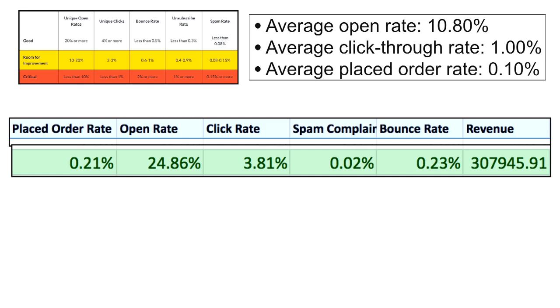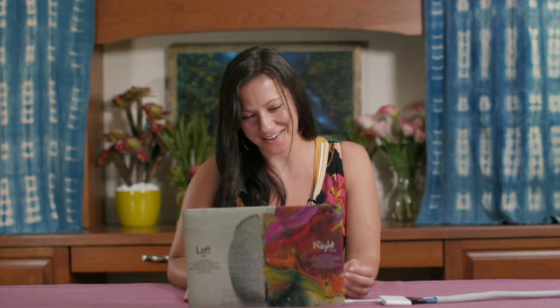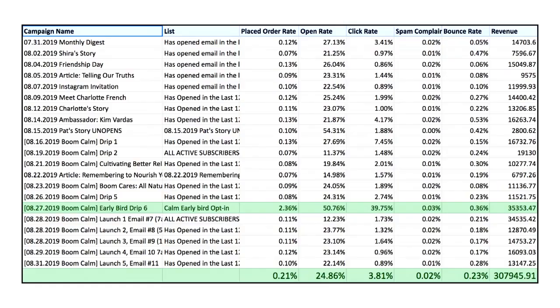So our placed order rate overall was 0.21%, which you'll see is above the industry average there. Our open rate was more than double the industry average. Click rate looks really good, more than double as well. Spam complaint is 0.2, and we want the spam rate less than 0.8, so we're doing really well there. Our bounce rate is 0.23, and we want our bounce rate to be less than 0.5, so we're doing good there. So really we kicked ass on our August, am I allowed to say that? Yeah. On our August overall emails, right? So revenue almost 308,000 there.